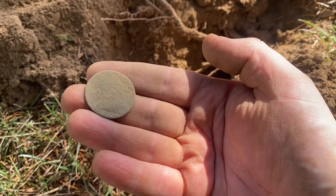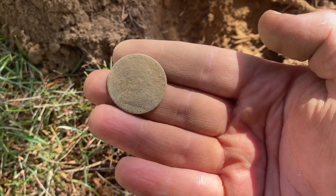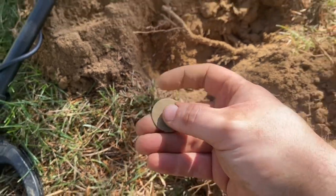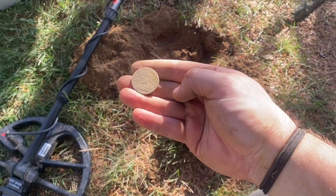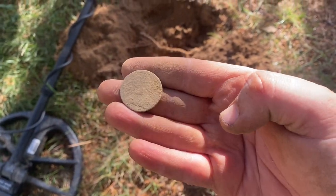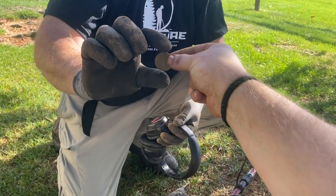Yep. That's a copper, dude. Yes. King George facing to the right. My trip is complete. Yes. Cup of time. Excellent. Congrats, man. Thanks, man. All right, let's get some more. The guys can find one.